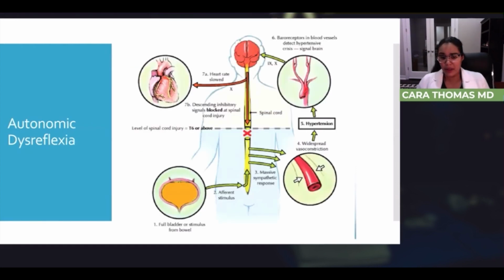So basically what causes this is any kind of noxious stimuli below the level of the injury. And when I say noxious stimuli, I mean anything irritating. It could be a full bladder, a full bowel, or a pressure ulcer. Honestly, I've seen a patient who had a pen that he didn't know he dropped in the bed, and it was sticking into his thigh.